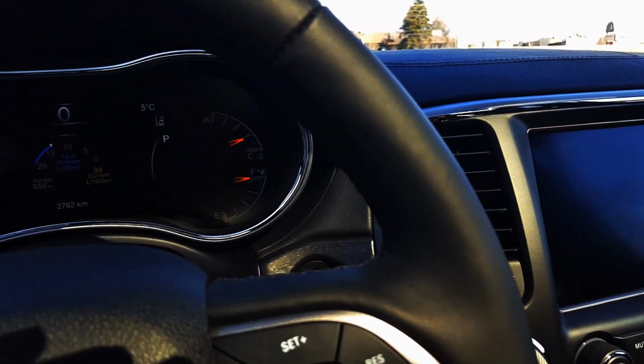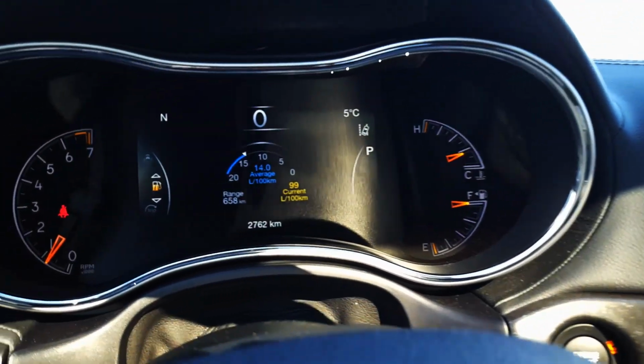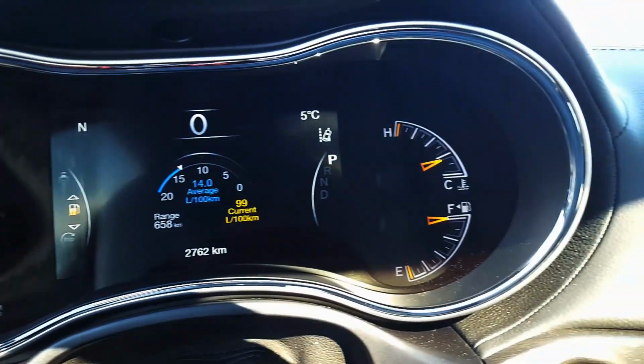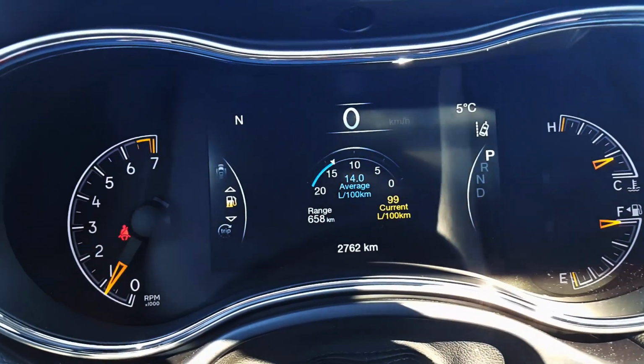Today we're test driving the all-new Jeep Grand Cherokee. The model we're in is equipped with a 3.6-liter Pentastar engine and an 8-speed automatic transmission. As you can see, I have a full tank of fuel, and we're going to do a fuel economy test to see how well it performs.